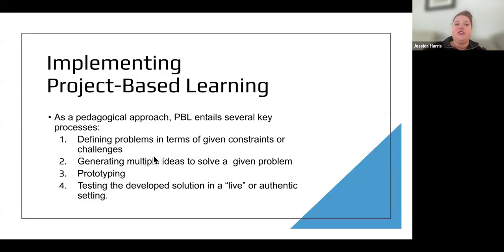So implementing this type of project-based learning, as a pedagogical approach, really entails several key processes. Again, going back to those phases, they need to define the problem, and also in defining and identifying that problem, what are the constraints, the obstacles, the challenges with this issue? They need to think critically about that. So there's a lot of steps even outside of the four when you're thinking about how you define a problem and how you generate multiple ideas to solve it.